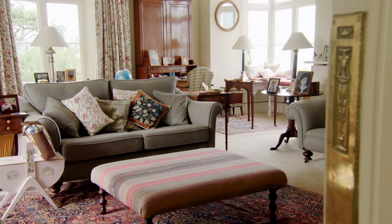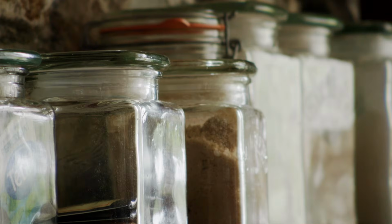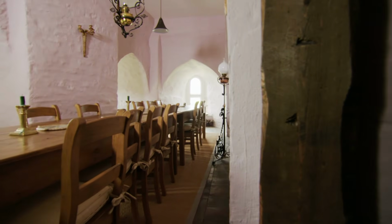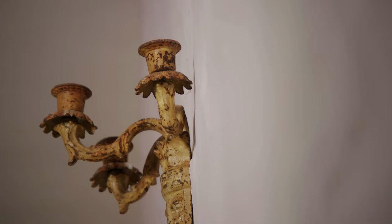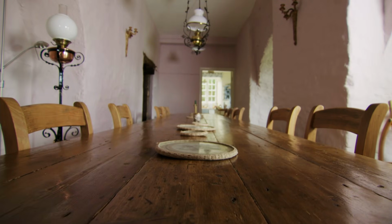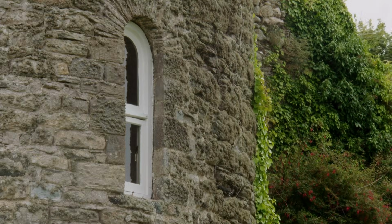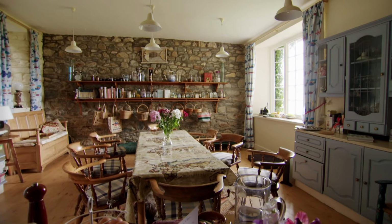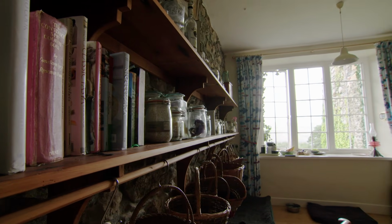Inside, Robbie and Liza have created an elegant period home with hints of its historic past. The lower section of the 12th century gatehouse tower houses a long dining room, complete with bespoke windows fitted into the defensive arrow loops. However, the exposed stonework in the traditional kitchen is actually mock medieval and dates back to the 1860s.